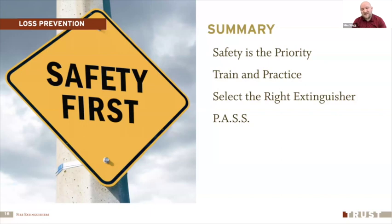Make sure you select the right extinguisher. Make sure you have the right extinguisher for the right type of fire. If you have a commercial kitchen, don't just have a carbon dioxide or a dry chemical fire extinguisher in that room. That ain't gonna work. Okay. Make sure you have that right class K fire extinguisher to help. Okay. And then that PASS method. Remember PASS. Pull the pin, aim at the base, squeeze the trigger or the handle, and sweep side to side. So we can just stay safe out there with our extinguishers. They're small things, but these are things that we take for granted. So let's make sure we know how to use them and know how to use them right, and they're maintained like they should be. Okay.